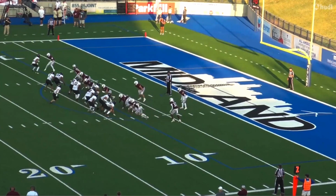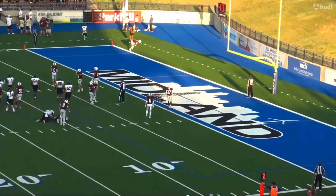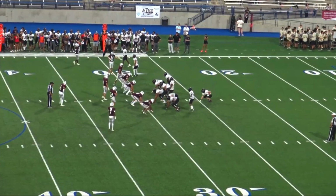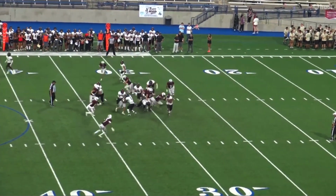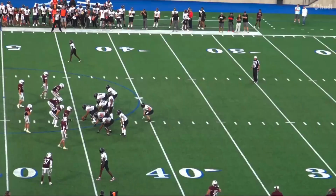Right here, he is up at the line of scrimmage, playing inside. Beautiful, beautiful footwork at the line of scrimmage. I love that. Again, would love to see him get his hands on that man a little bit more, or at least at all. I guarantee that he will learn how to do that once he starts playing up against SEC caliber wide receivers.